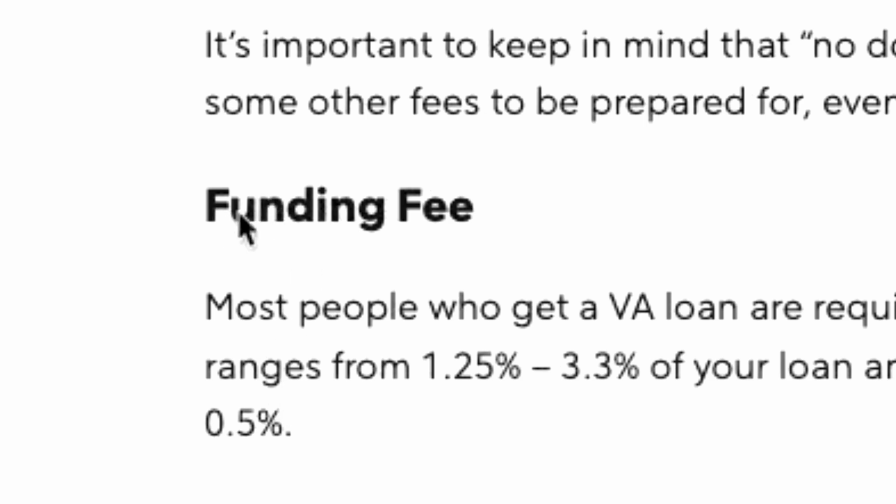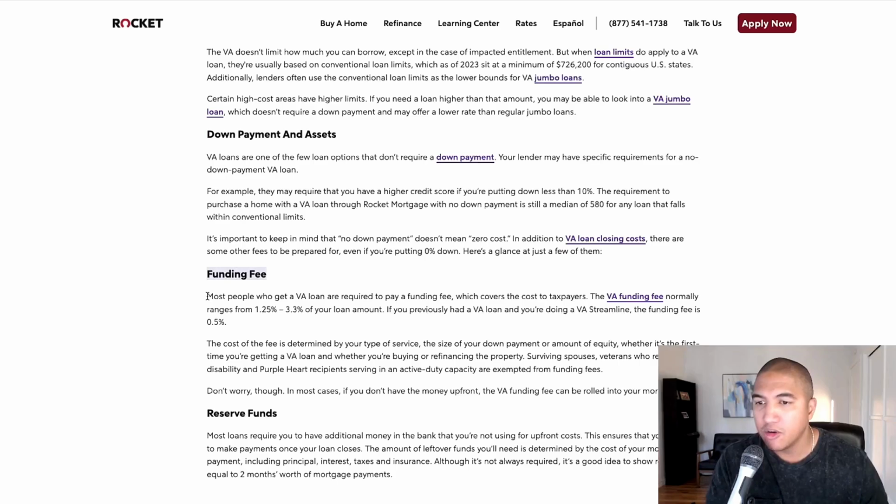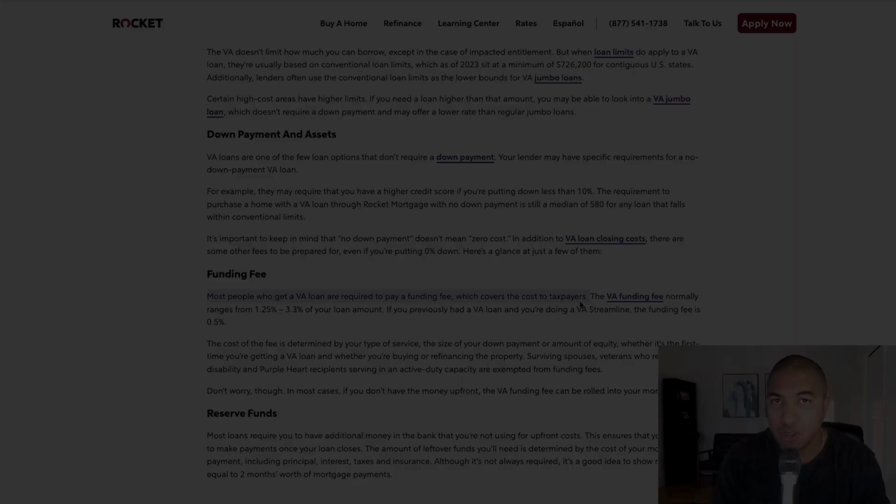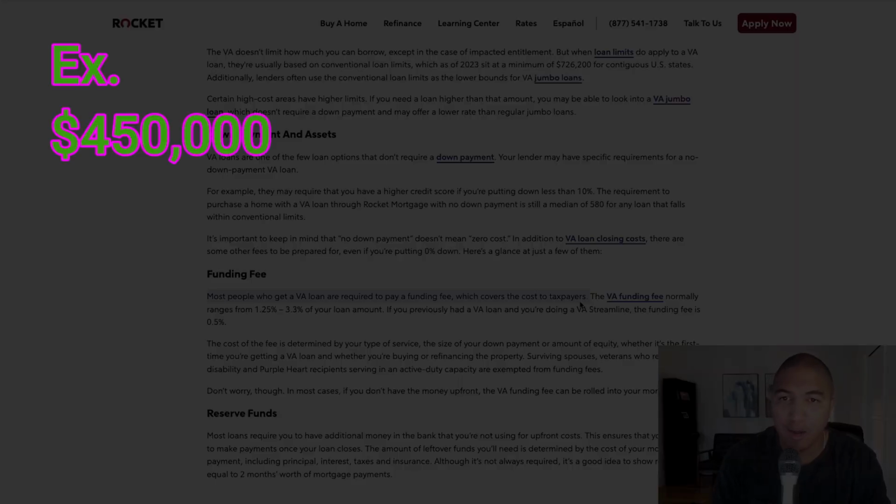And of course, funding fees. We can't talk about VA loans without talking about funding fees. Most people who get a VA loan are required to pay a funding fee, which covers the cost to taxpayers. So how this works is if you are going to be taking advantage of no money down, your loan amount is going to be the same amount as your purchase price. So let's use an example of $450,000. If you're going to buy a home that's worth $450,000, your loan amount is going to be $450,000.